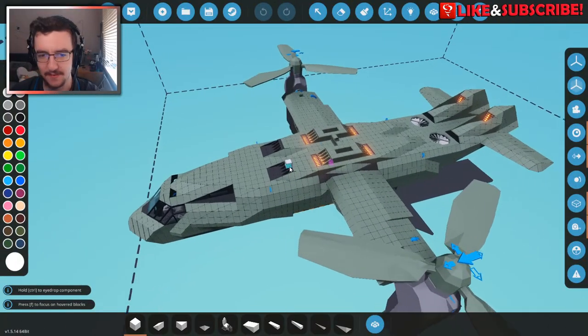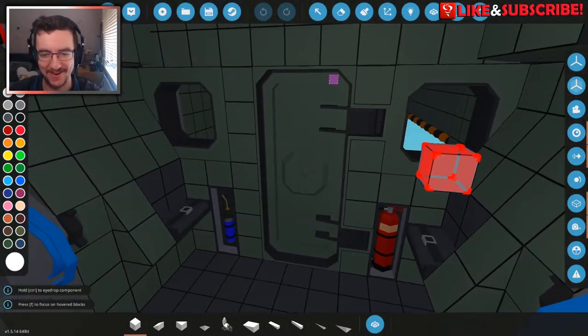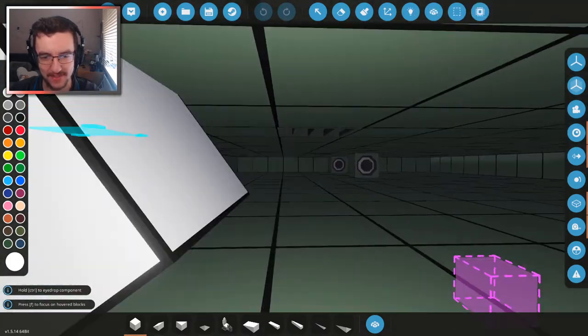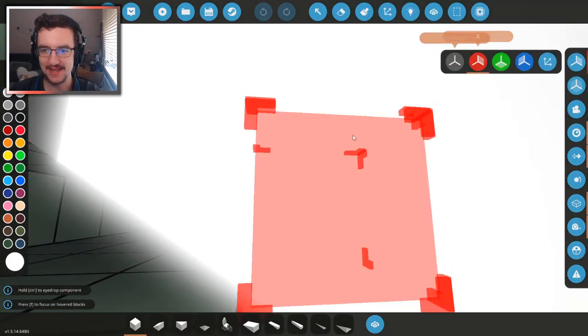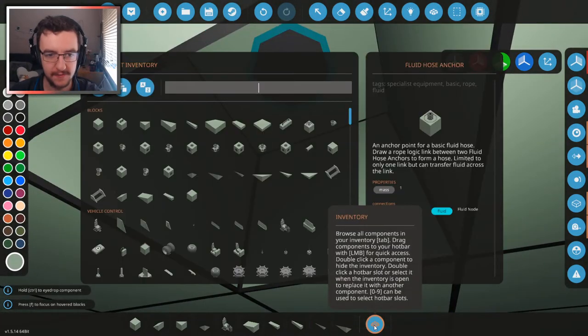Test it against the tornado? We did! We just flew past. We don't want to fly through it, that'll destroy our aircraft. I'm not gonna lie, that would definitely destroy our aircraft. We don't really want that. But yeah, let's make sure this works before we do anything else. We're gonna make the fuel work.